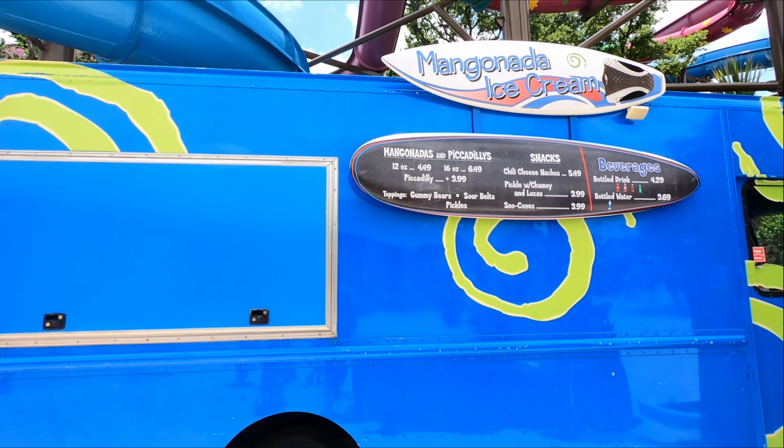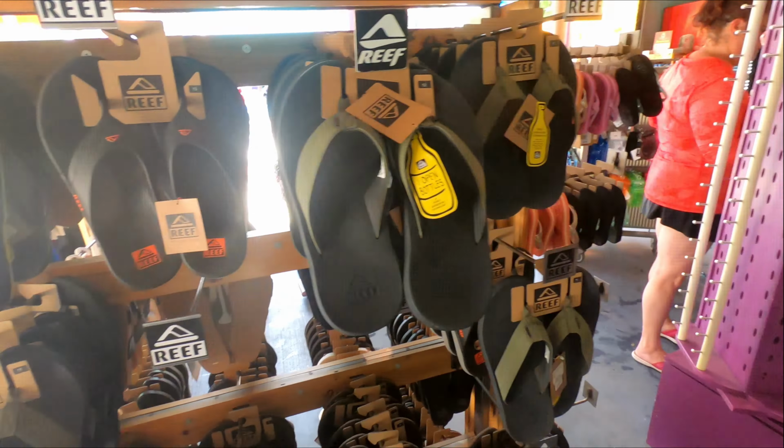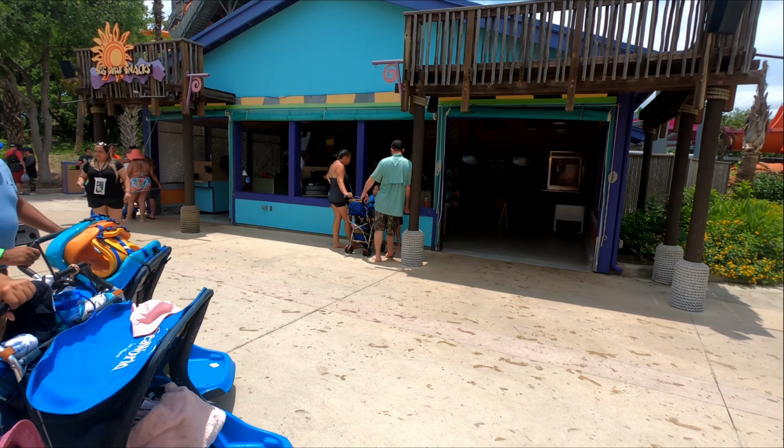Let's go ahead and look. Flip-flops, $42. Not what I'm about. I like those. What do you think? Kids, $24.99 and $29.99. Swimsuits? And goggles. Looks like Big Surf Snack Shop just has popcorn, chips, cotton candy, and drinks. And we'll walk down to the wave pool.